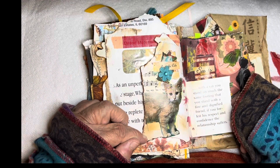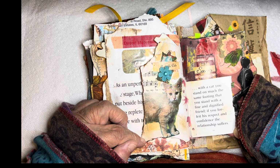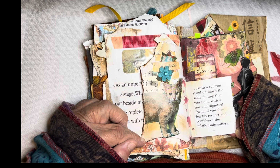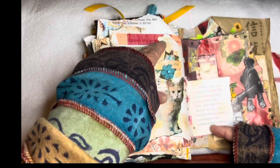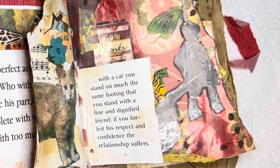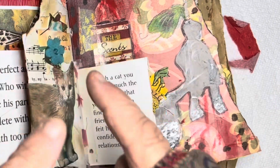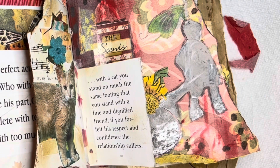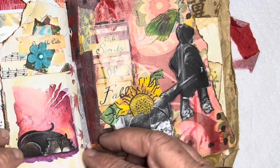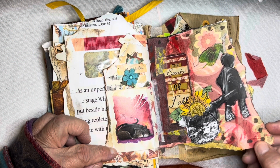Seems like. With a cat, you stand on much the same footing that you stand with a fine and dignified friend. If you forfeit his respect and confidence, the relationship suffers. Well, that's interesting. Oh, what do they call those? Oh, there's another one. When you pile up that stuff, I haven't made any for so long, I've forgotten what you call it. Oh, look, there's another cat on that side. The Sense of Fall.